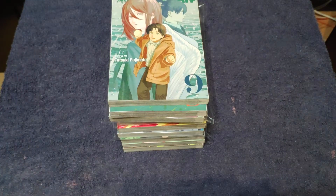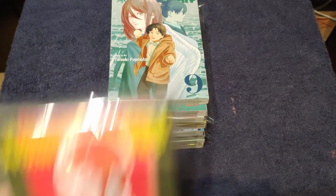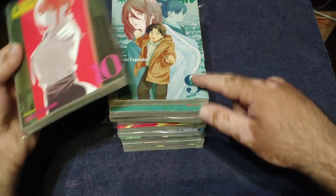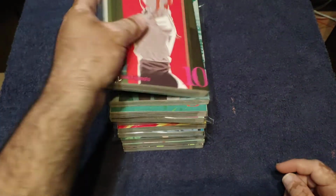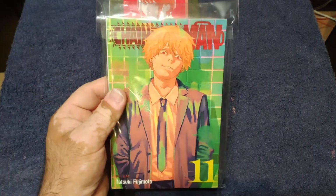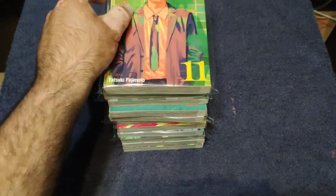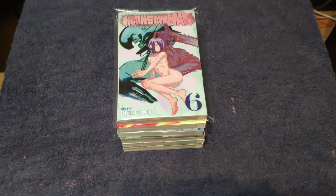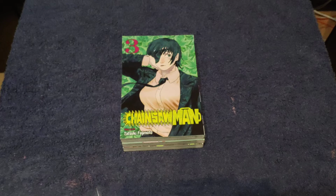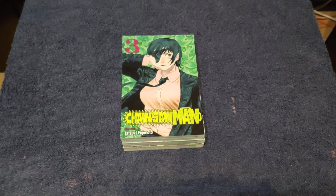Volume 9. Volume 10. Yeah, as you can see, some of them are sealed and some of them are not, because I didn't have too much time to do that. So I'll clean the table. Let's see.